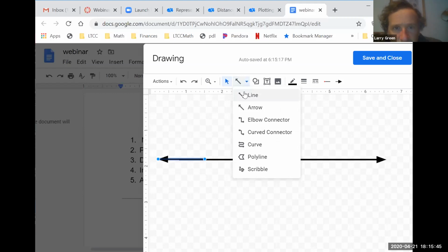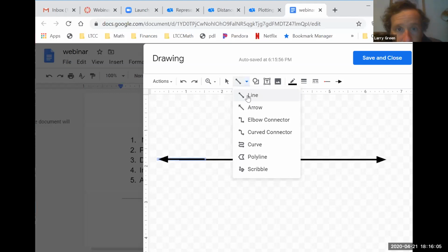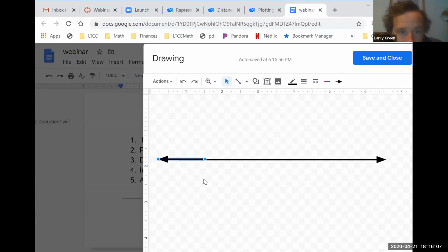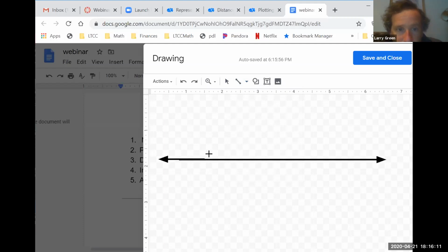So let us draw. I'm going to draw some tick marks, and I'm going to draw them as vertical tick marks, as vertical as I can get. Whoops. Not as arrows, though, as lines. There we go. That's better. Let's do that. That's better.